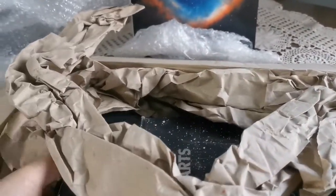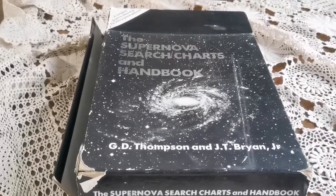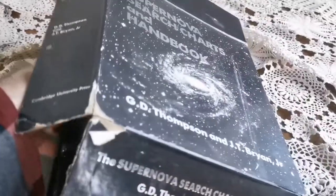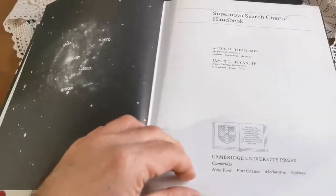These are rare. This is a well-used Supernova Search Charts. This is a rare book. Published by Cambridge University. You cannot find this. It's impossible.